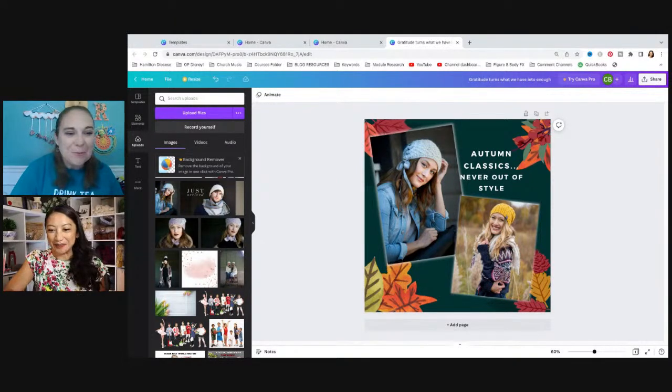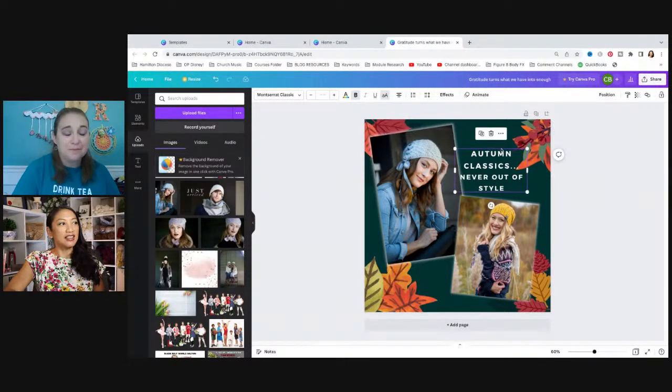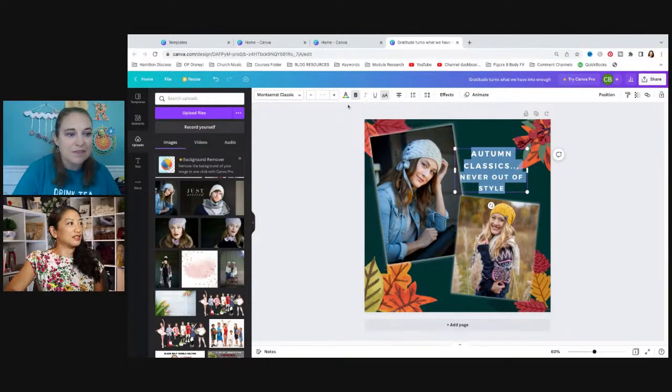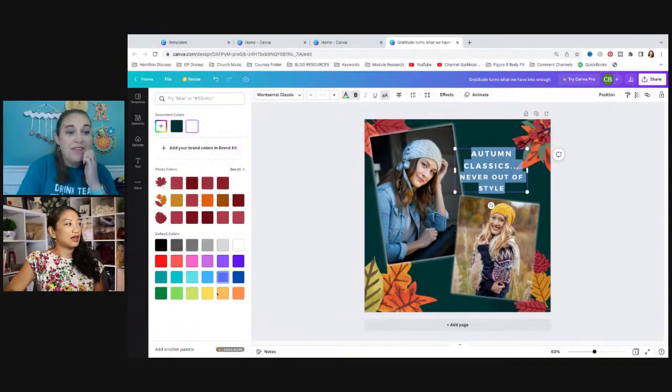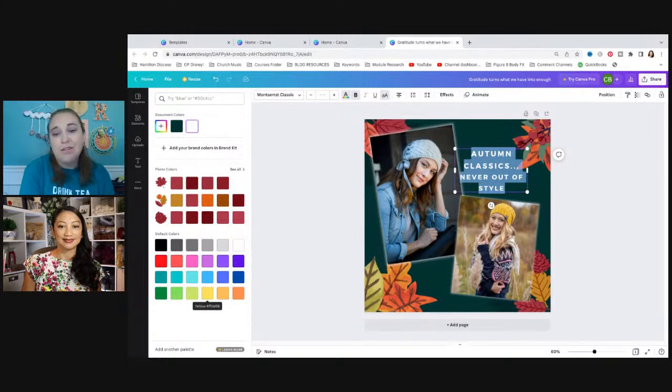Okay. And JJ said, oh, you can change the color of the text too. Yes. Now I think I kind of like the white, but let's give it an autumn-y flair and see if we can change it. So I'm going to click on text color up here on the left side. And now this is a cool feature. It'll pull in the colors from the photos that you already have on your image. So you'll see the fall colors there with the leaves. If you have the pro version, it'll actually pull in the colors from the photos. So you can really coordinate the colors based on the photos that you have.